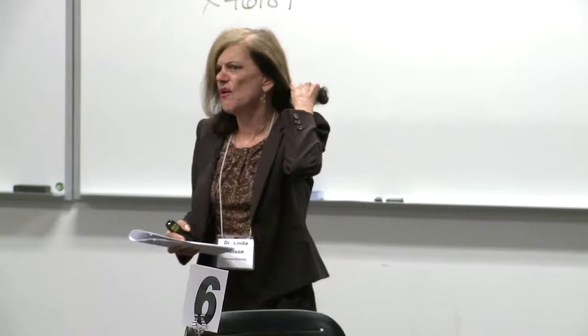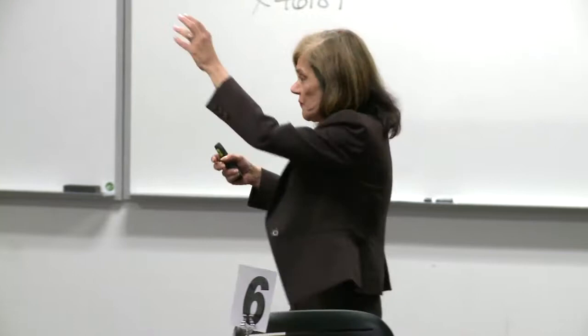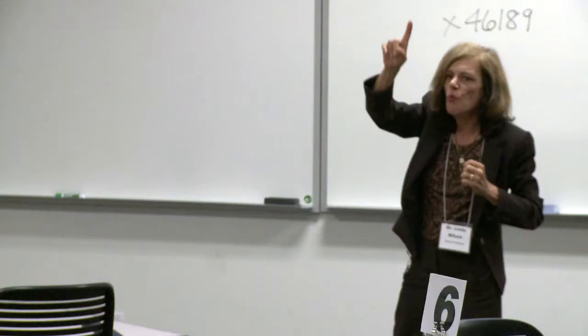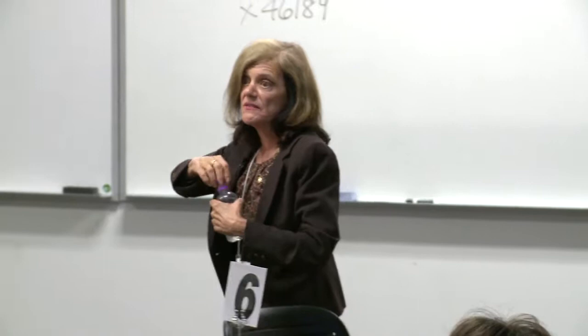Oh, they're looking at internal validity, construct validity, at different dimensions: are these questions measuring different things from these questions? Well, yeah, we've got different dimensions there, but gee whiz, they might all be junk. Or they're influenced by other things. Here's one thing: there have been an increasing number of biases detected in student ratings lately, more so than previously. So there is very questionable factual accuracy to this. One thing we do know is that students seem to bring a lot of affect into their ratings, generally how they are feeling about you, and a lot of these biases.